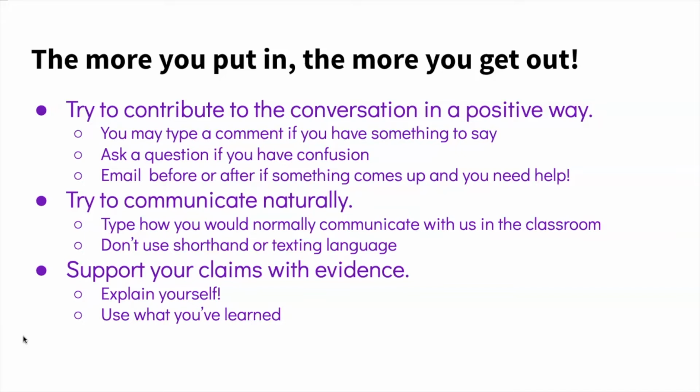I know this may be something that some of you are more comfortable with communicating online, so I'd like to see a lot of you kind of step out and get a little bit more comfortable sharing it with your classmates. I'm really excited to see that happen.